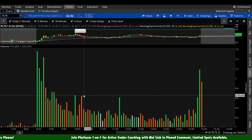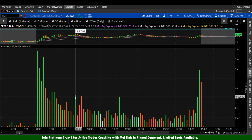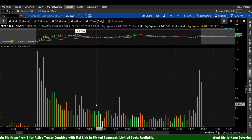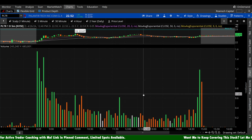Now, again, we see this little pop in red volume once we hit the high of the day, but we also had a pop in that green volume on the actual bar of the intraday high. So this to me is a little bit of a wash. This here, too high of a chance of being fooled by randomness. I don't like just one outlying bar by itself.